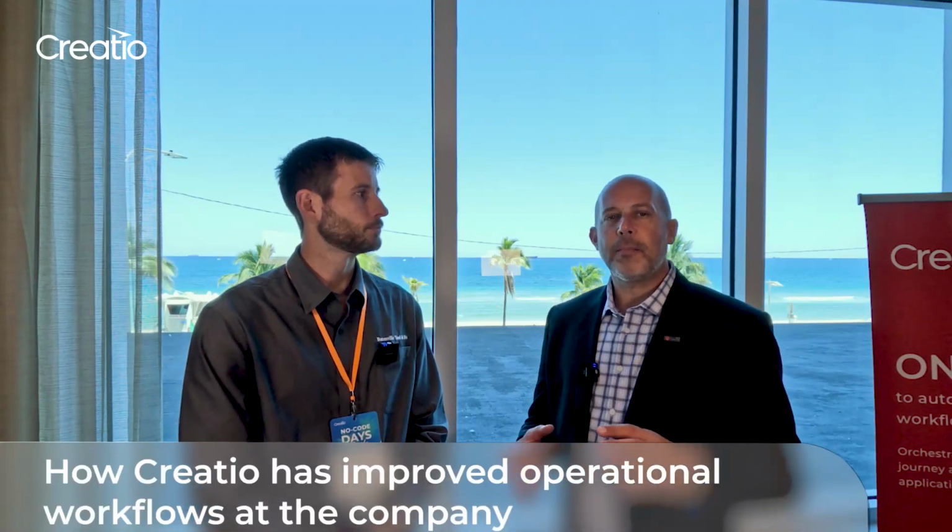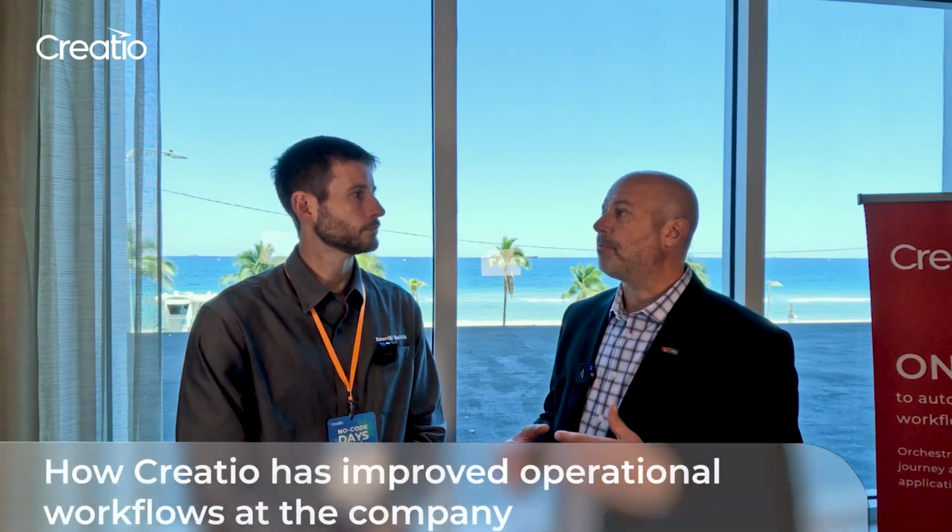Fantastic. And can you share a little bit about how you were managing that process before Creatio and how will that change now with Creatio? Well, we didn't have a CRM prior to using Creatio. So we had a different software that took a little bit longer to get the real-time data out of it. With Creatio, I'm able to very easily manipulate the data that's being pulled into it so that I can really see in real time where my opportunities are.